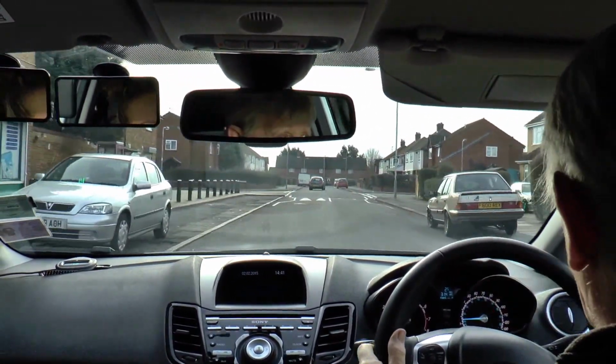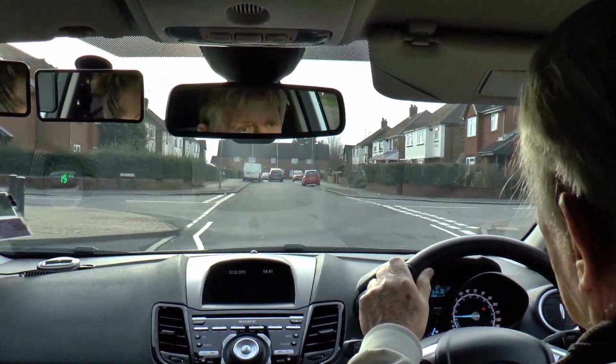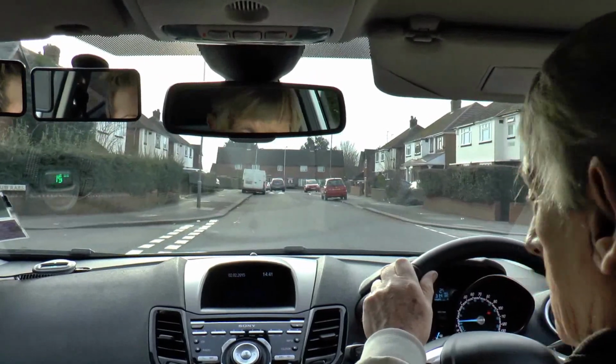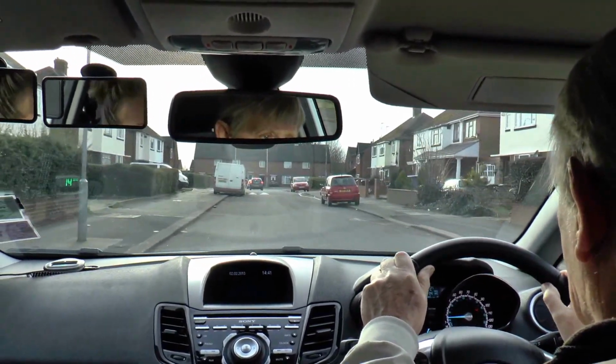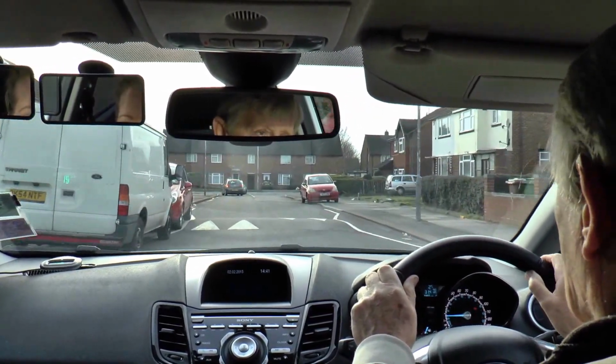Good luck at getting me to do that, Maxine, without giving me a reason, yeah? So that we're not coasting with the clutch down. Coasting? The car won't move anywhere with the clutch down, so you need to bring the clutch up. Turning left. And we're going to turn left.